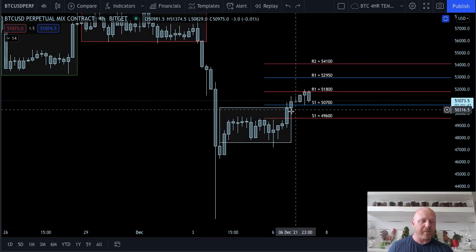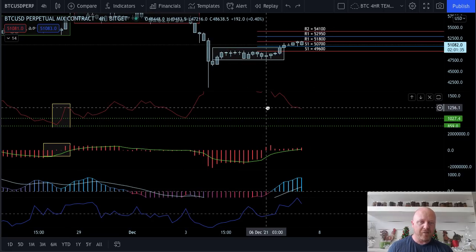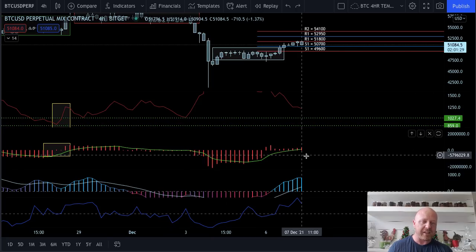Again, we left our Darvas box, had a nice little bullish move, and we're rejected. But let's look at the indicators in this time frame. And we do have our baseline here from where we dumped as well. So we're also approaching this baseline, so I'm watching my volatility indicators closely.